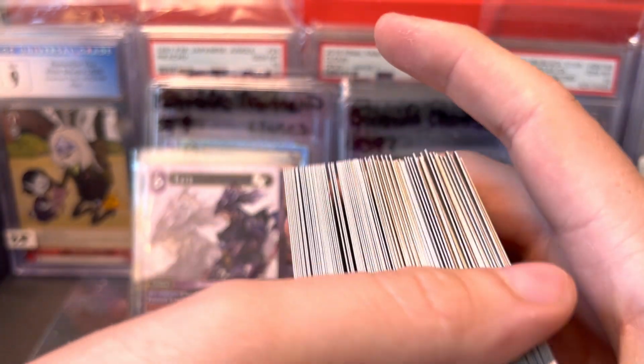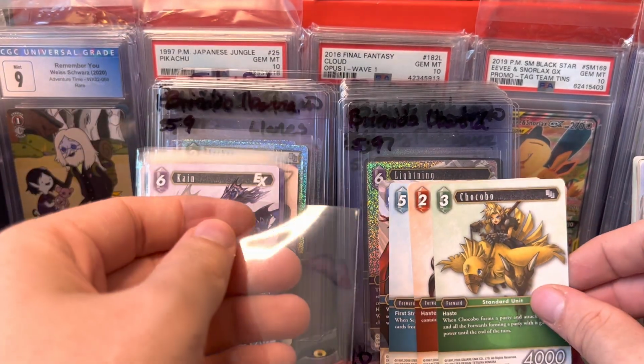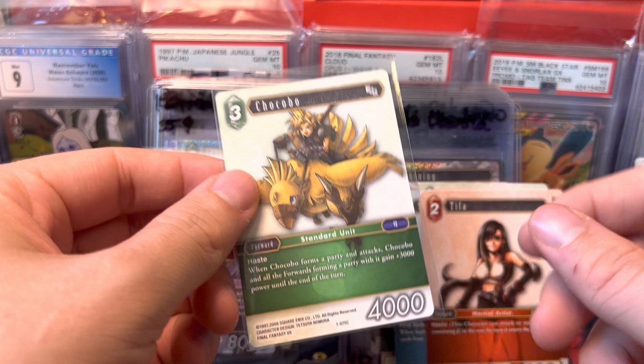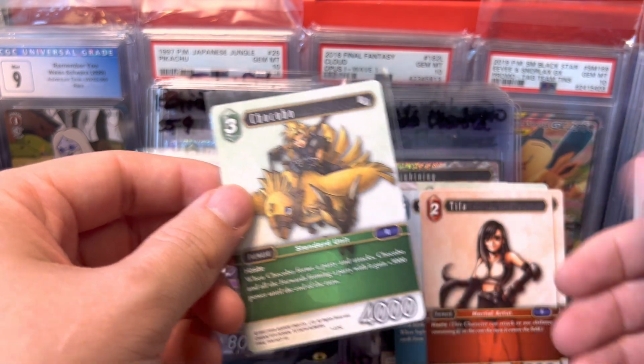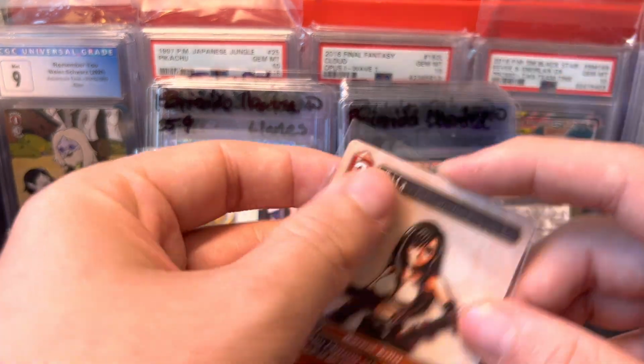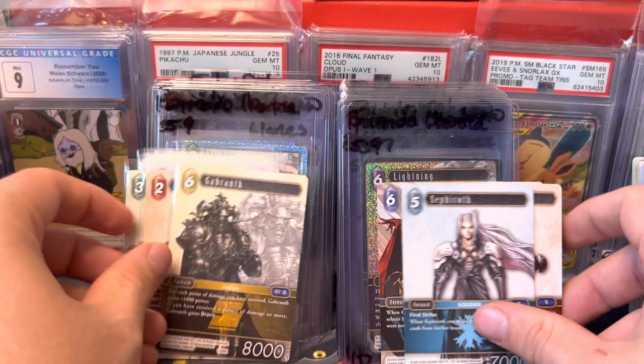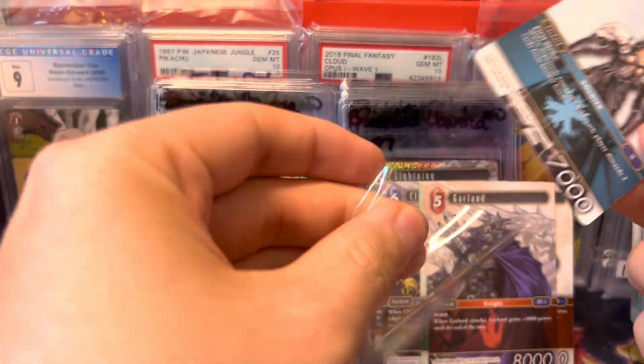Okay, still doing fine. We're getting all these non-holos, and they are looking pretty collectible to me. Yeah, let's say it costs me 20 bucks to grade it, and it sells for 40 bucks. Well, that's a $20 profit. So I got to consider that because that's just part of the job, you know? And I have like this endless need for cards. Sephiroth.